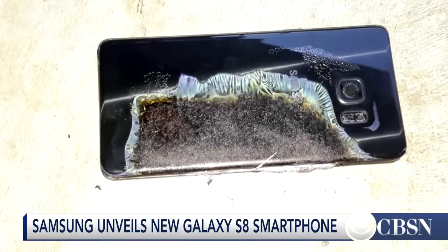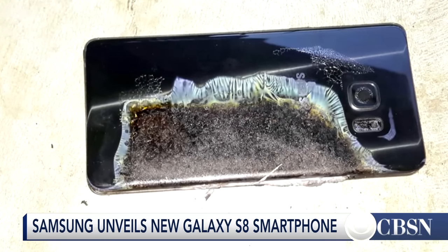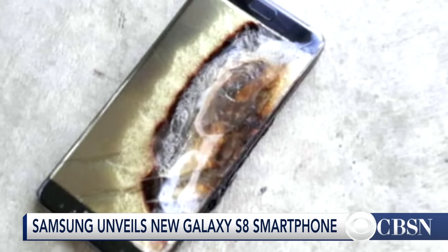Samsung hopes to make a comeback after a pretty tough year for the tech giant. They've just debuted their highly anticipated Galaxy S8 smartphone with plenty of new features. It is the company's first big release since recalling millions of those infamous Galaxy Note 7s for overheating batteries, you'll recall. Samsung's sales took a huge hit from the debacle, and the recall alone cost the company $5 billion.